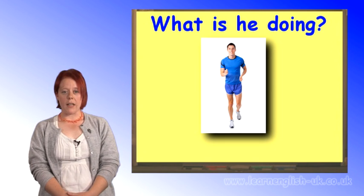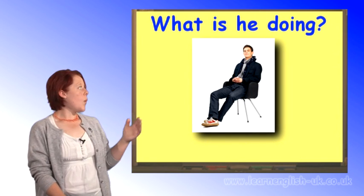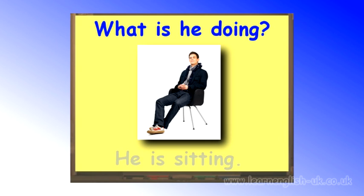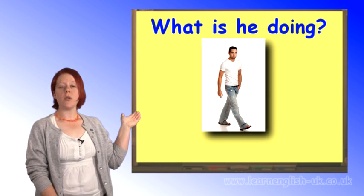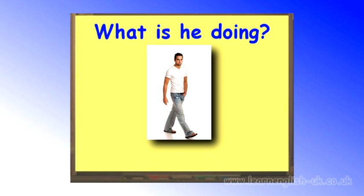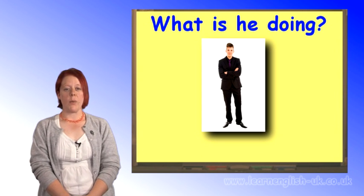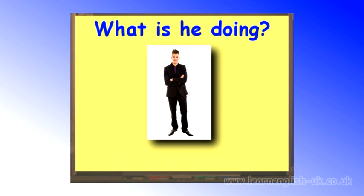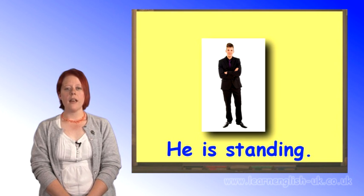This is a man. Bella, what is he doing? He is running. Yes, he is running. Sam, what is he doing? He is sitting. Yes, he is sitting. Bella, what is he doing? He is walking. Yes, he is walking. Sam, what is he doing? He is standing. Yes, he is standing.